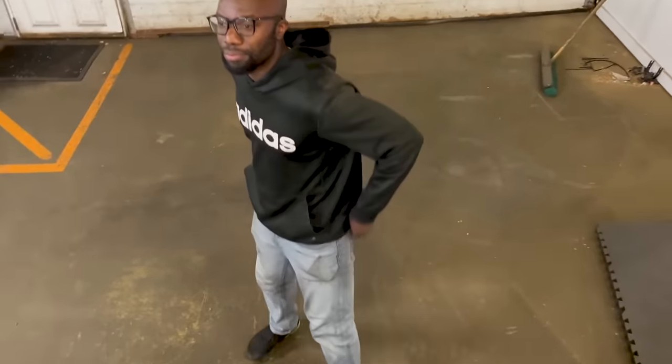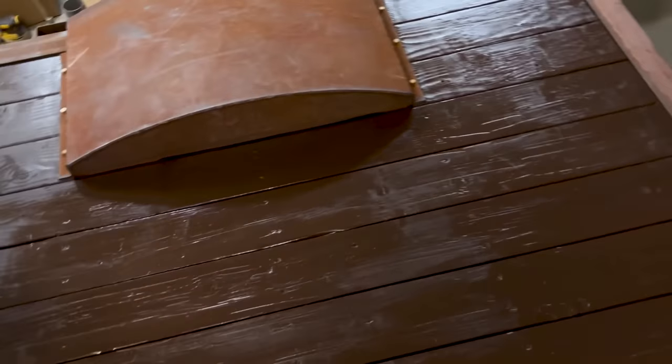All right. Low key though, this bed, everything's looking good. We put another coat of stain on here. Cleaning it right up. You're looking Gucci.